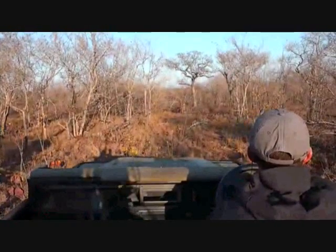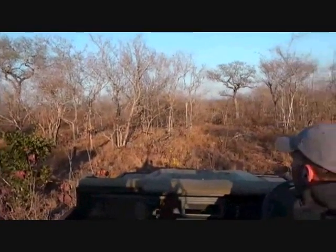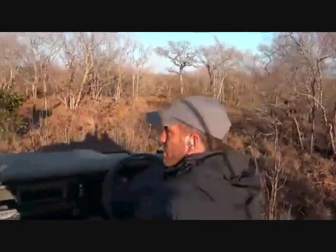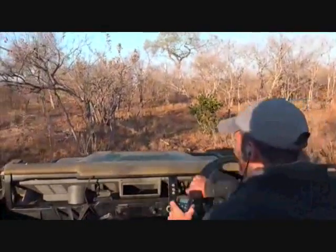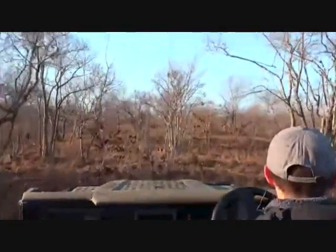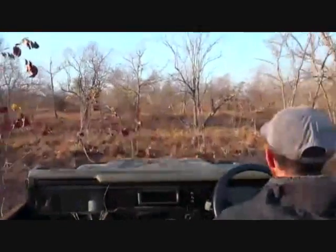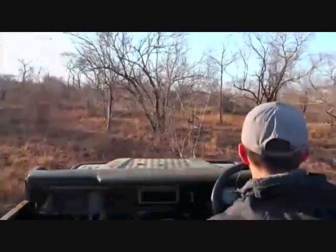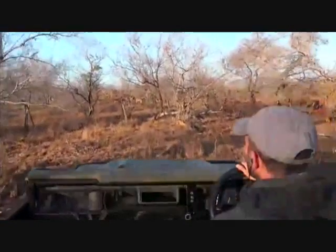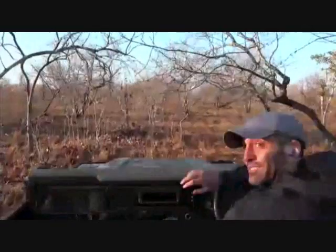Turn off here. She's actually over there, towards that impala. Copy that. Sorry about this, everybody. Hold on. Watch out, impalas. There's a cheetah around. Watch your heads, everybody.